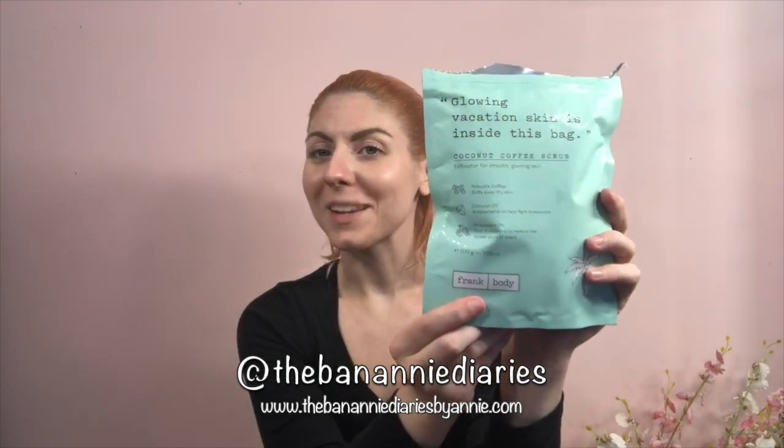Frank Body Coconut Coffee Scrub. Absolutely, yes. I'm gonna be trying this. Expect to see more of this on my blog. Absolutely. One of my favorite brands is Saturday Skin. I use their Rub-A-Dub Refining Peel Gel quite often, and I feel that it's a really good product for my skin, so I'm excited to try this out from their line.